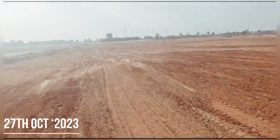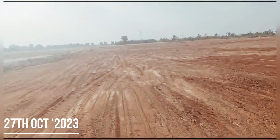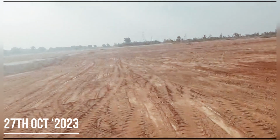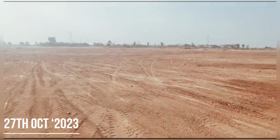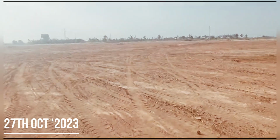And even the neighboring plots, that is plot number 28, 27 and 26, have been corrected accordingly, so that there is no water stagnation on either of the sites.